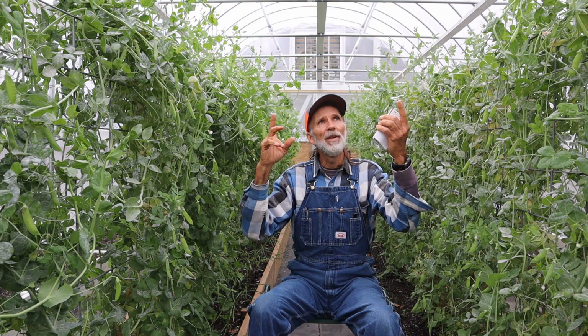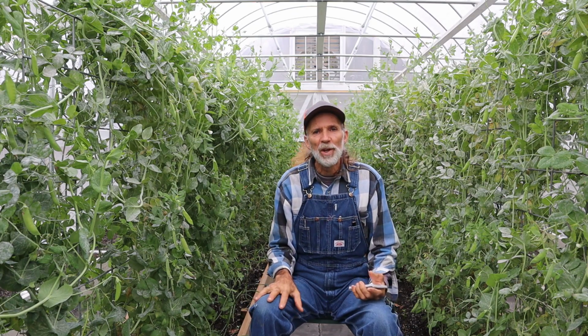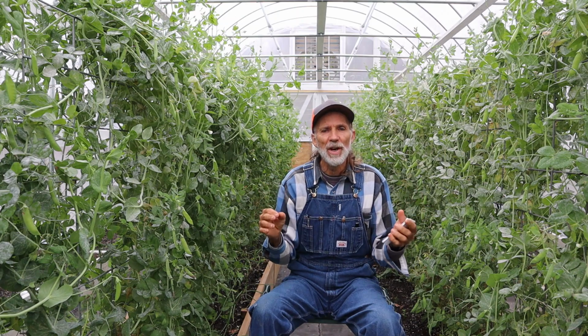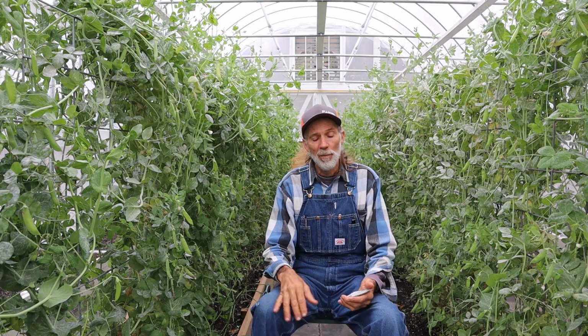And then we also have the circulating fans blowing around and around in the top up here like this, which keeps air movement in a high tunnel. That is the secret to success in a high tunnel, is air flow and air movement.